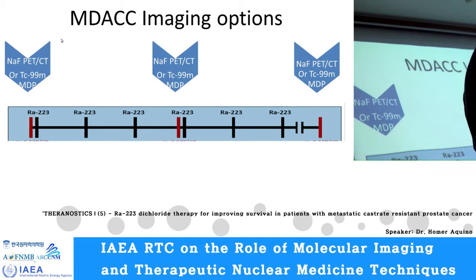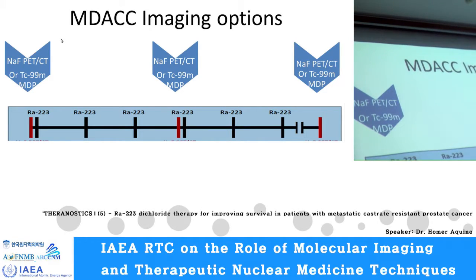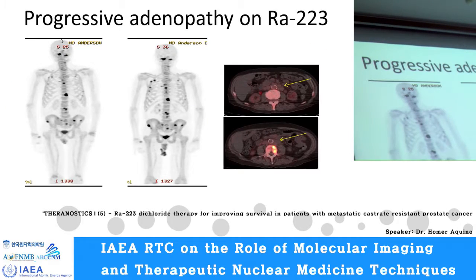Or with the MVP, we can do SPECT-CT to assess the organs, and at the same time see if there are any sites of new activity or new sites of disease. Are they having pain in those sites? It allows us to correlate the imaging with the symptomatology if they're getting better or they're getting worse. This is what we look.